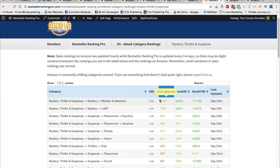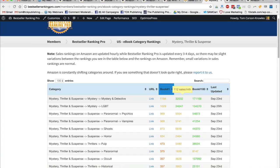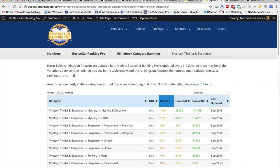If you divide that by 15, what is that? Maybe like 200 sales in a day, something like that. So it's not too competitive, but it's still moderately competitive. If we want to be in the top 20 spot in this category, we only need 112 sales per month. Now that's not competitive at all. Divide that by 15, like 7 or 8 sales in a day, and you can be front page on this mystery, thriller, and suspense category. To get in the number 100 spot, all you need is 18 sales per month, which anyone can do. It's like 1 or 2 sales in a day, and you can be top 100 in this category.